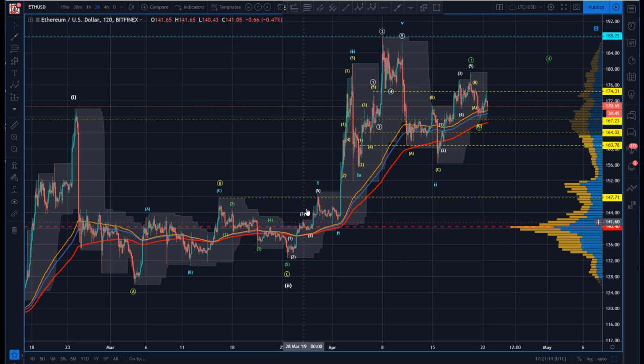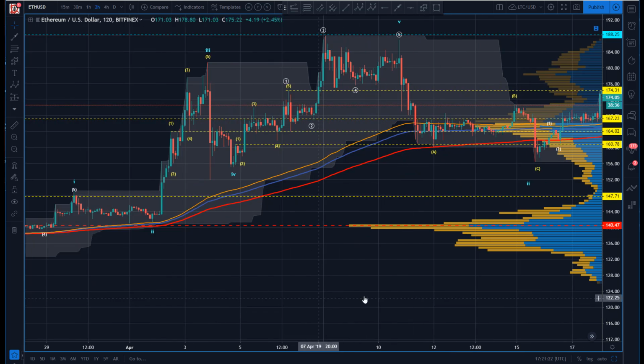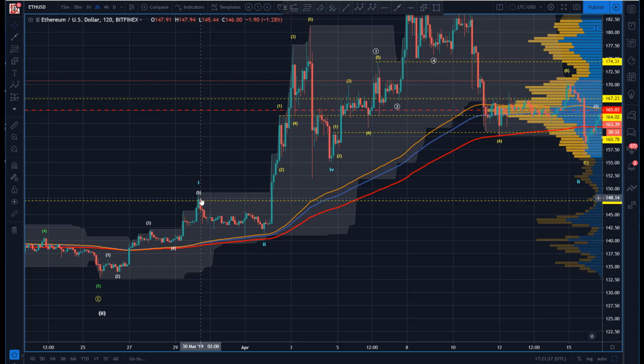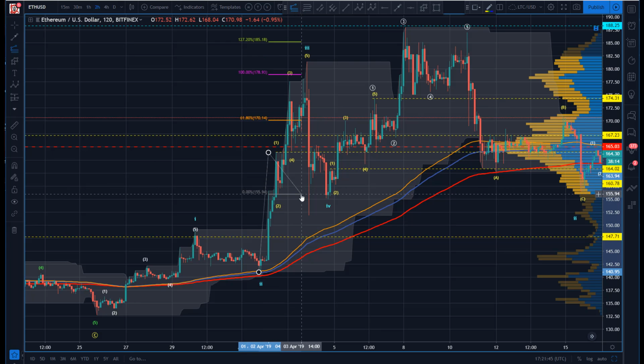So sorry, and then 1, 2. Now I can get an impulse in here. Let me open this up so you can see it a little bit better. So I've got a clear impulse into a 1. It's kind of a squirrely A, B, C to give me a 2 here. But then look at how precise this is. So if this is the low of my 2, and I'm going to go into my 1, and then here for my 2.